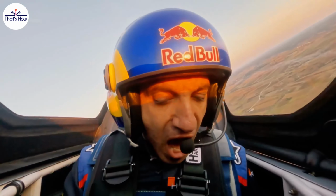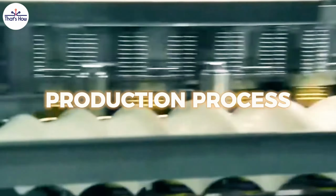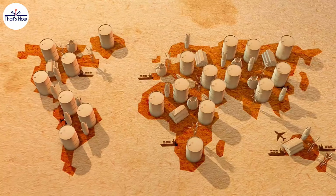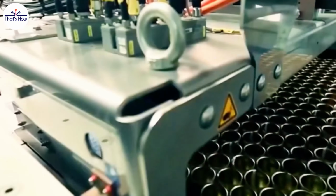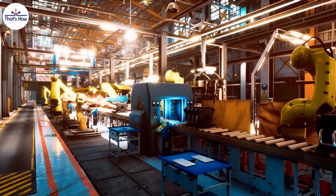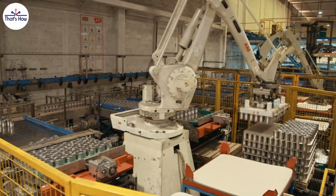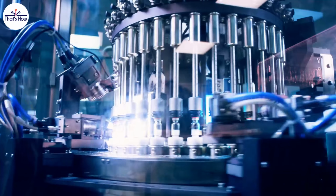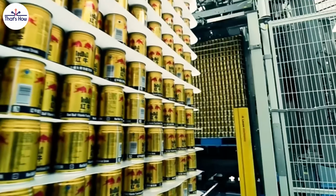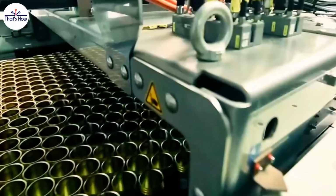But what makes Red Bull stand out is not just the drink itself, but its precision-engineered production process. The brand operates multiple production plants worldwide, each fine-tuned to produce millions of cans per day. Cutting-edge robotics ensure that every step, from ingredient blending to packaging, runs seamlessly. Advanced AI-driven quality control systems continuously monitor production, instantly flagging any anomalies and maintaining the brand's commitment to excellence.